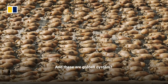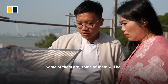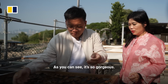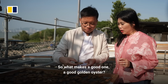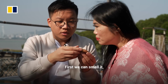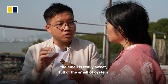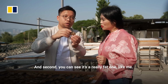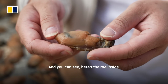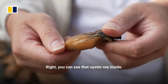And these are golden oysters? Some of them are, some of them will be. Oh, you can see, it's so gorgeous. So what makes a good golden oyster? First, we can smell it. The smell is really sweet, full of the smell of the oyster. And the second thing you will see is a really fat one like me, with a tummy here. Right. And you can see here is the roe inside. Right, you can see the oyster roe.